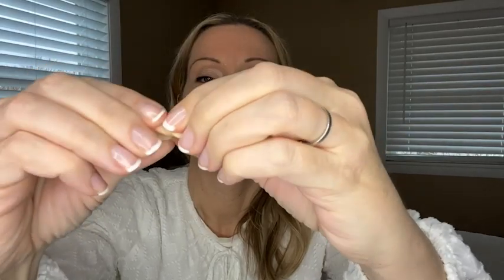You take one ear pillow and you warm it up by rubbing it between both hands, and then you insert it, press it, and then noise is blocked out. I am sleeping much better using these.